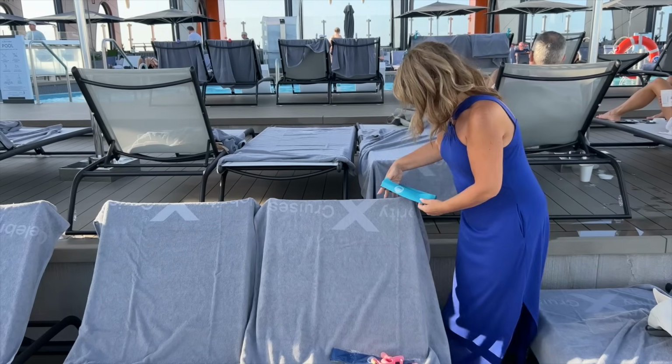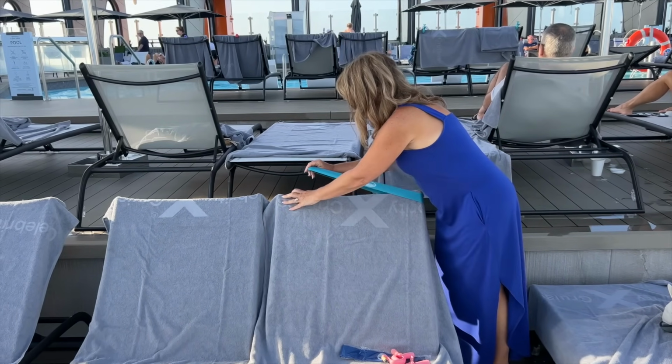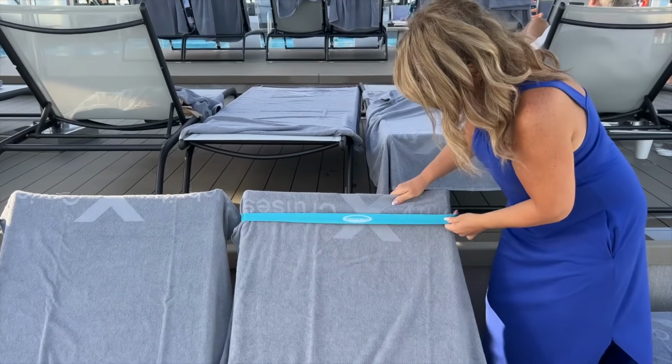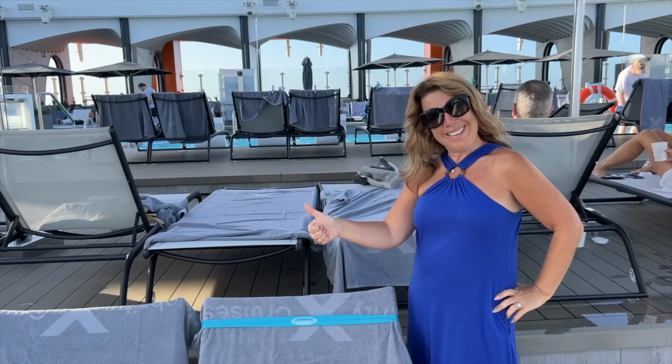However, I do have an alternative, and that is towel bands. So I have been bringing towel bands on many of my recent cruises because I have been flying. And of course, like a lot of people, I'm trying to save a little bit of space in my luggage, and towel bands are awesome. They are very lightweight, they roll up, and they really do the job.